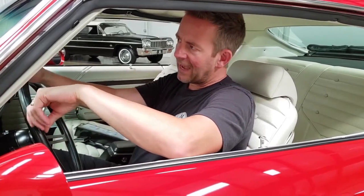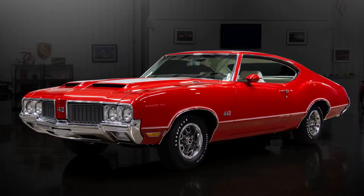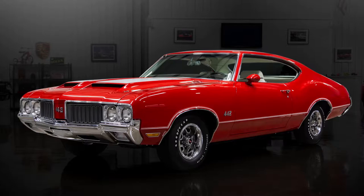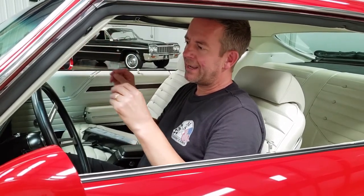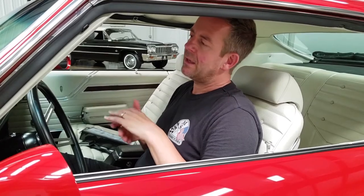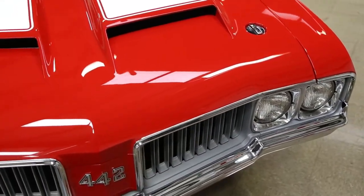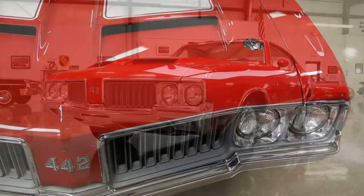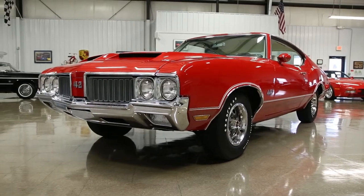So the car was actually born the red that you see here, this is a factory red, and it originally had a white painted top. It was not a vinyl top, it was a painted top, and then they used to use the vinyl trim to make it appear like it was a vinyl top. Kind of a rare option, but it was decided when they did the restoration to not redo that because it just wouldn't look as cool as having it all red like it is now.